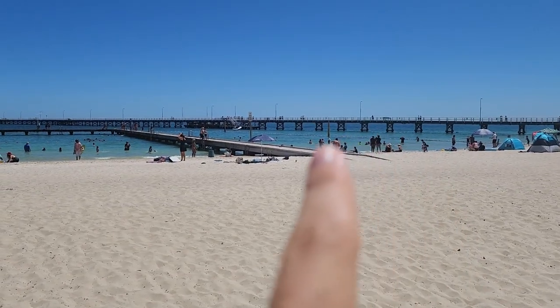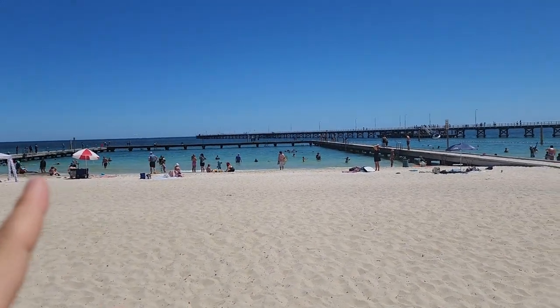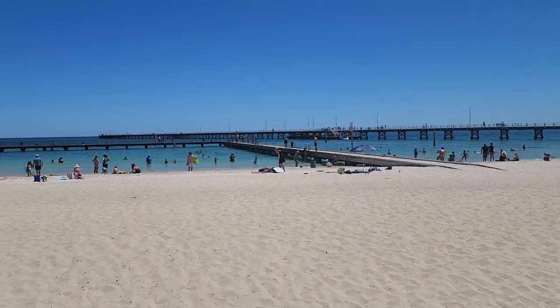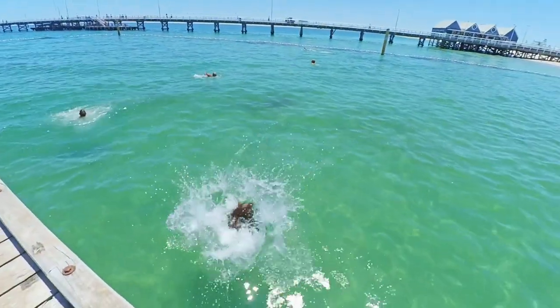They've also built this big structure here. It's like a jetty that goes out in a big square and comes back in, and outside it has shark nets all the way around, so people can swim out here and not worry about sharks.